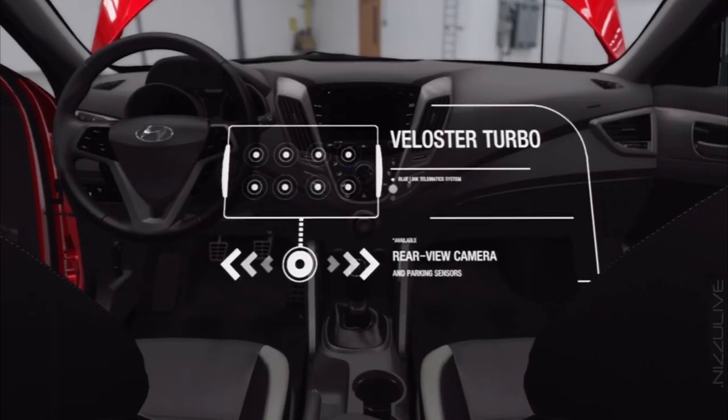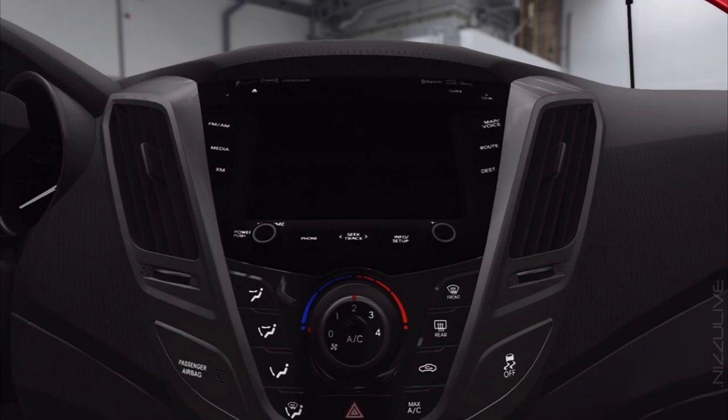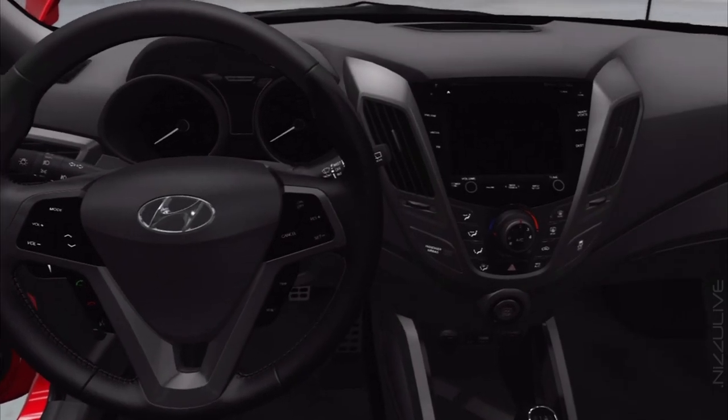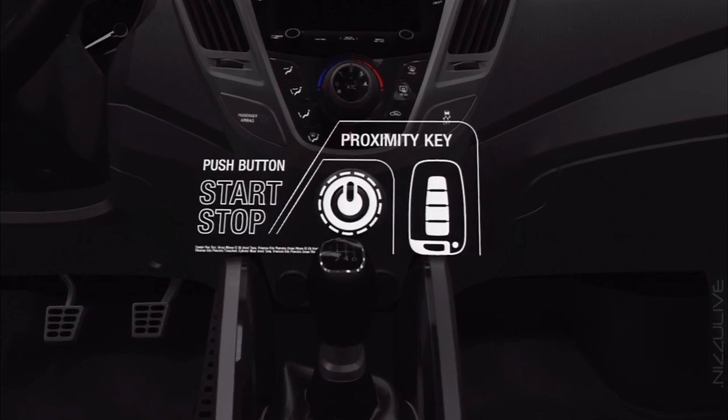The BlueLink Hyundai telematic system contains an abundance of navigation and communication features and can even be controlled with voice recognition. The large LCD touchscreen can be used with an integrated rear-view camera to display photos and video from smartphones, or even play games on your Xbox 360.